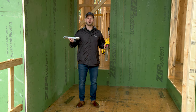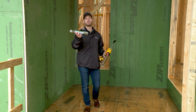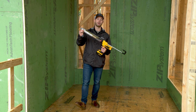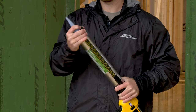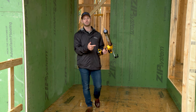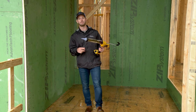So it's really easy to get started with Zip System Liquid Flash. We have caulk tubes and we also have the sausage tubes, which I'm gonna be using here. You can slide the sausage tube into a battery powered gun like this one. Just cut the tip off and screw the end cap on and you're ready to go. The caulk tubes are available in various sizes as well as the sausage tubes at your local lumber yards and on Amazon, so check them out.